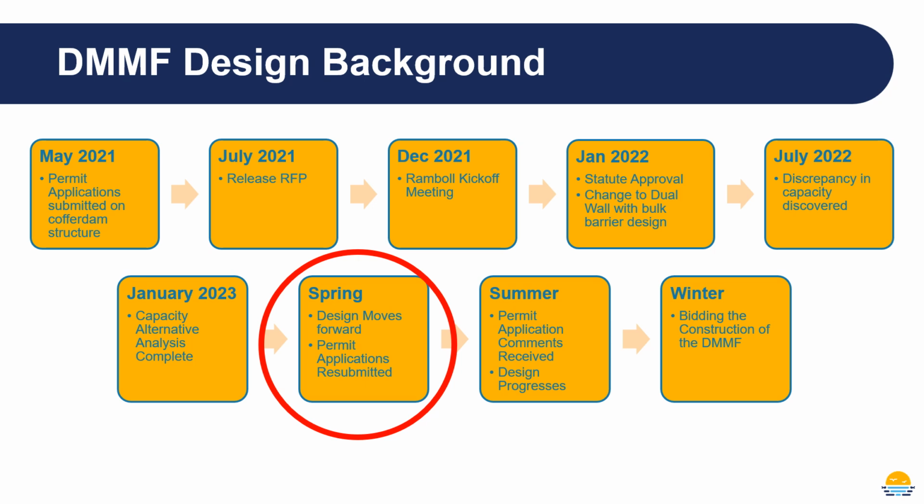This summer, we're going to have some permit comments that come in, and we're going to continue to progress that design, moving into some more details of how the facility will be constructed and how that could be sequenced and phased in order to get this project completed in a reasonable time frame. This winter, we will be bidding that design package for construction.